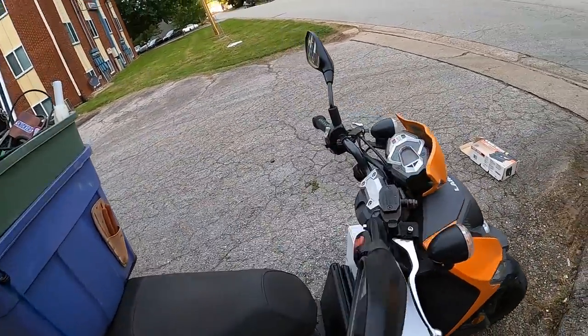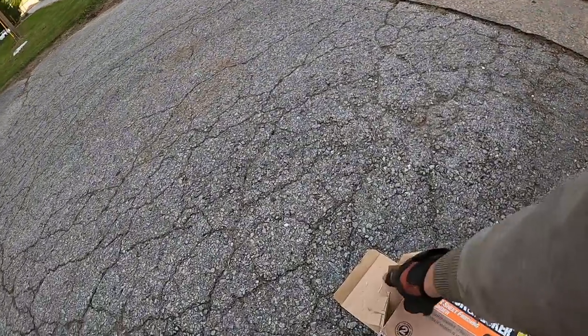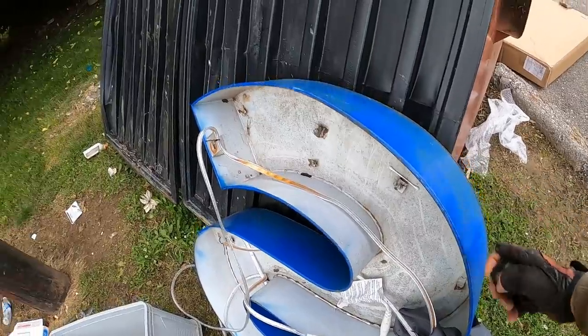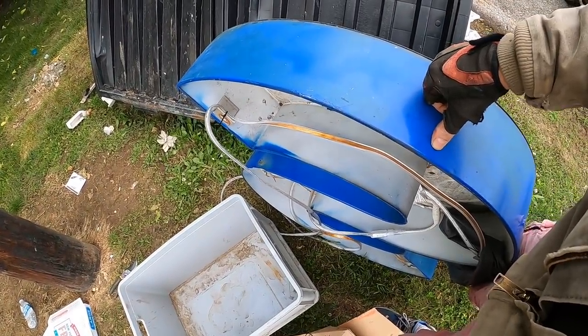This is what caught my attention driving down the street. These kids are just making a mess over here. Guess they answered my question. I didn't see them when I first pulled up. Hey, is this yours? Does this belong to you? Is this yours? Can I have it?